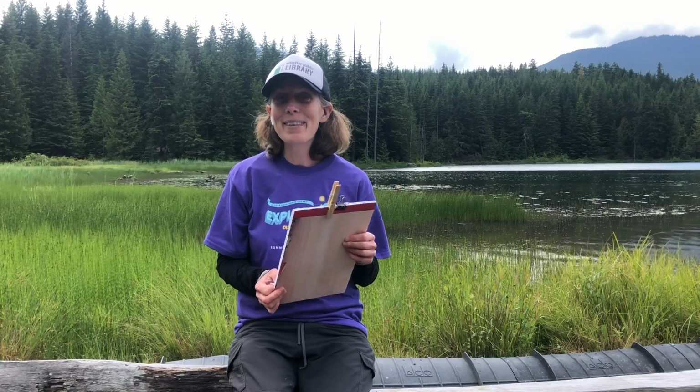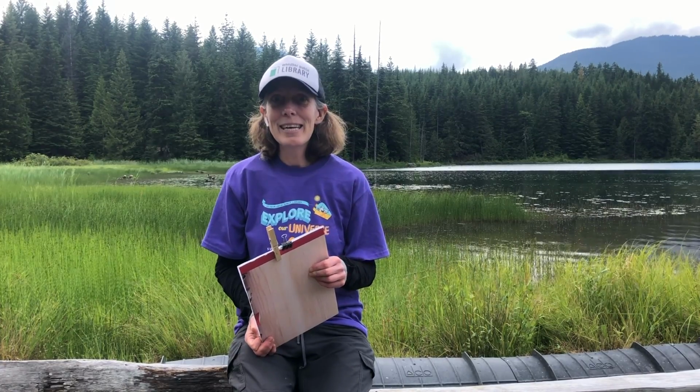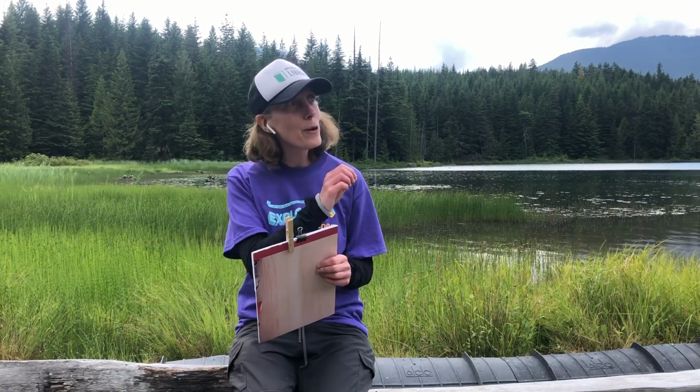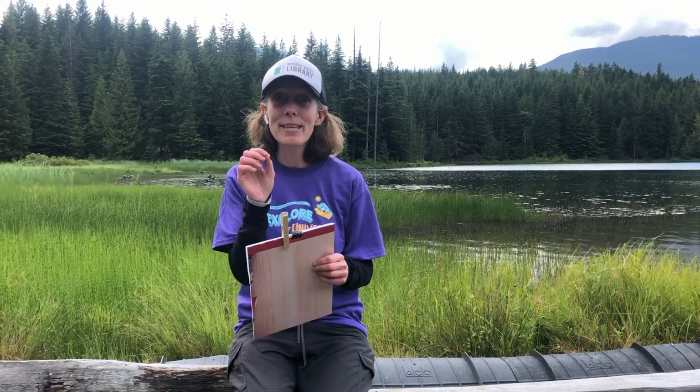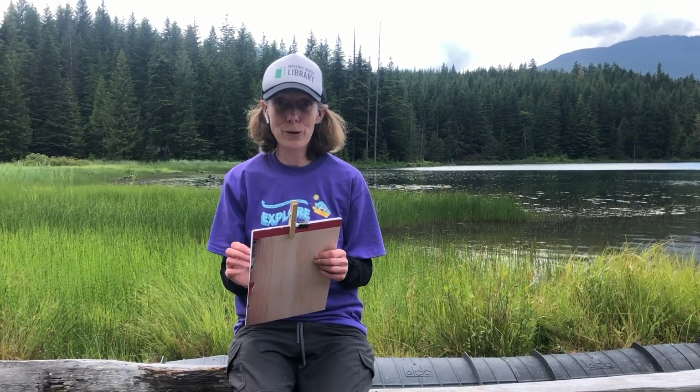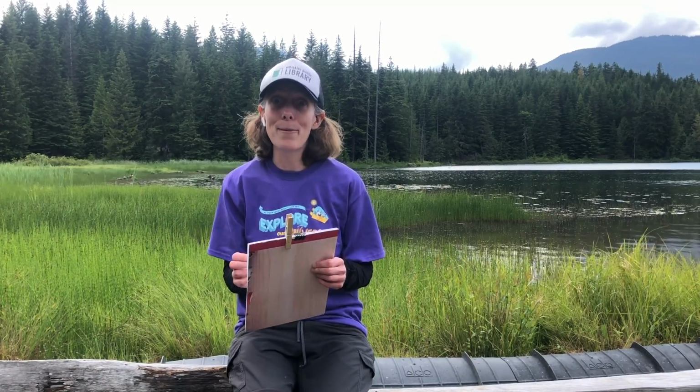The second part of today's activity, if you'd like to, is to get out in nature and really tune into your senses. So take a look around. What are you seeing? Take a look at how many different things you can see, and you can either write them down or draw a picture of them or simply count them as you go.